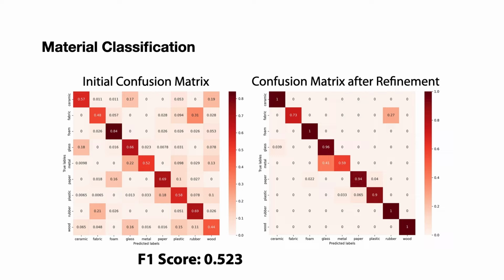However, we observed object materials are relatively uniform and smooth around local regions. Based on this assumption, we can iteratively refine our prediction. Our final average F1 score reaches 0.763.